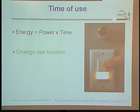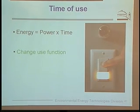Also, we do a lot of work in lighting controls. And again, the energy use is a function of power and time, and the critical element there being time. If we can limit the amount of time that a light source is on, we can generate a lot of energy efficiency. And on a simplistic basis, that's just turning your lights off if they're not being used.